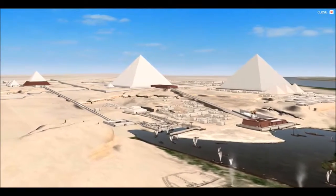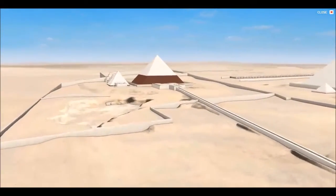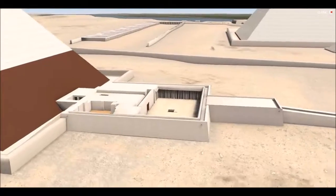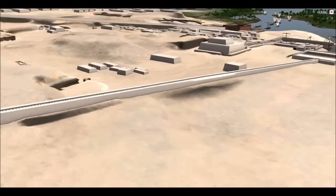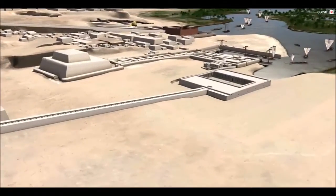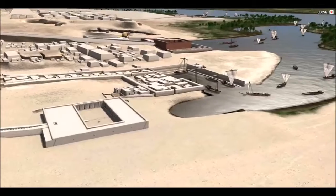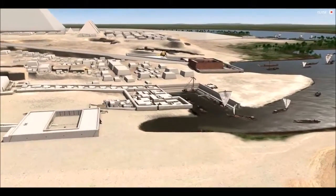Each pyramid is actually part of a complex with many portions. The pyramid itself, the burial place of the pharaoh, and then on the east side, a pyramid temple connected to a long causeway marching eastwards and ending down by the harbor in a valley temple. These temples were used for the burial process and in various reenactment rituals meant to bring the spirit of the deceased pharaoh back to life.